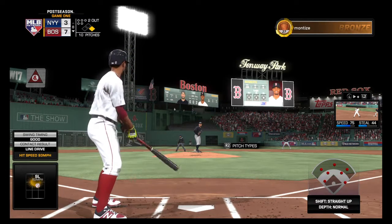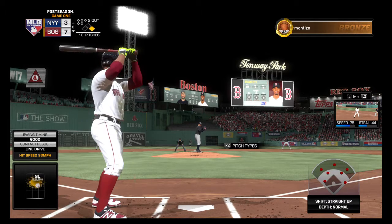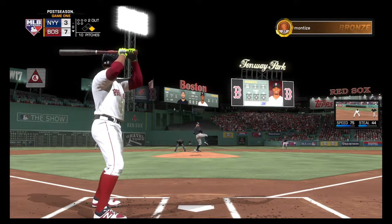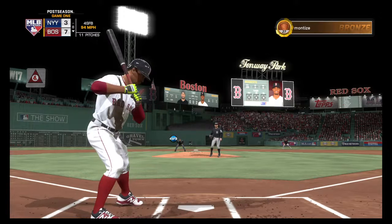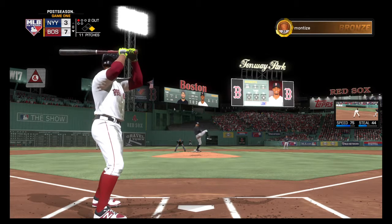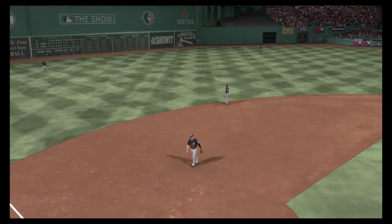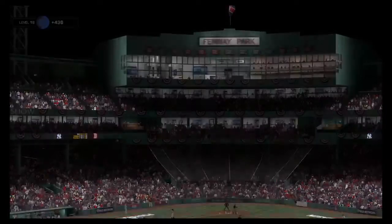Number 2. Now at the plate, Xander Bogaerts. He reached on a single last time and later wound up scoring. And a good idea to hold off on that swing. It's ball 1. The 1-0 pitch. And 8 innings have come and gone now as the inning is over.